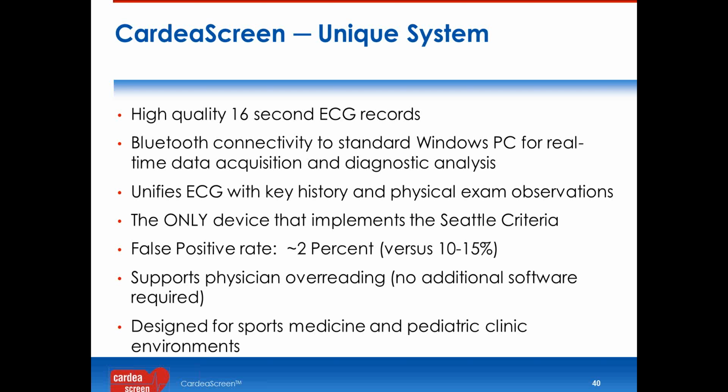We're currently running at a false positive rate of about 2%. There are some areas where we want the doctor to make a judgment call, and rather than miss something, we'd rather slightly overcall. So we're calling it about a false positive rate of about 2% versus every other device on the market today, which runs at about 10 to 15%.